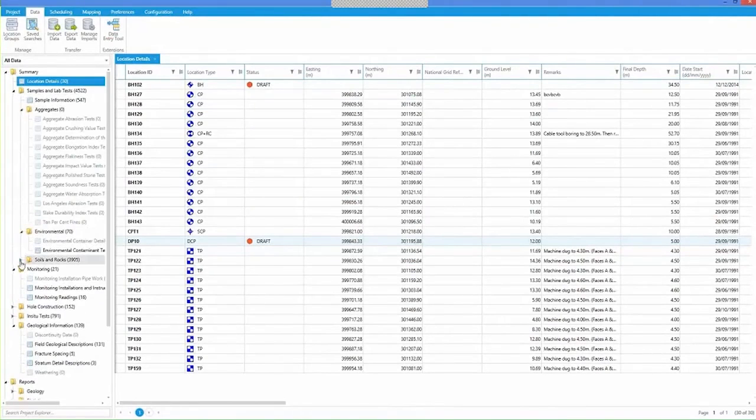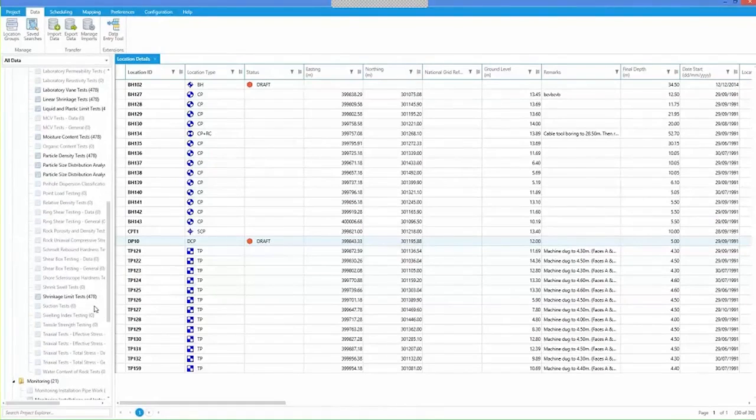Let's move on now. So this is a real whistle-stop tour. But on the left-hand side, we have all these different placeholders where we can store a whole host of different data.